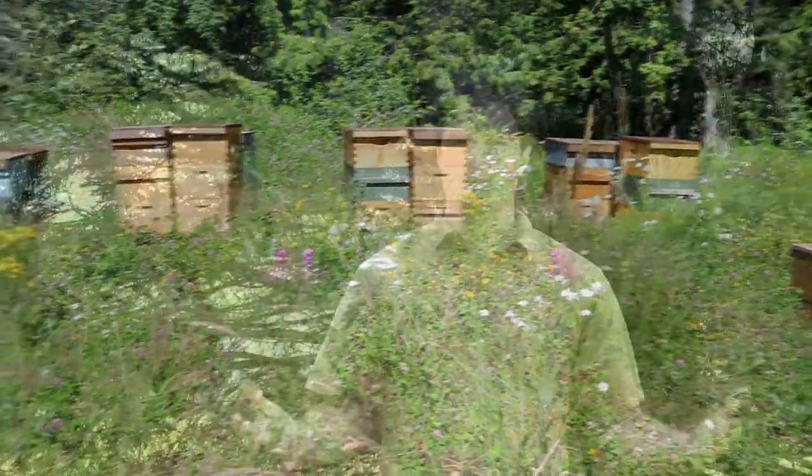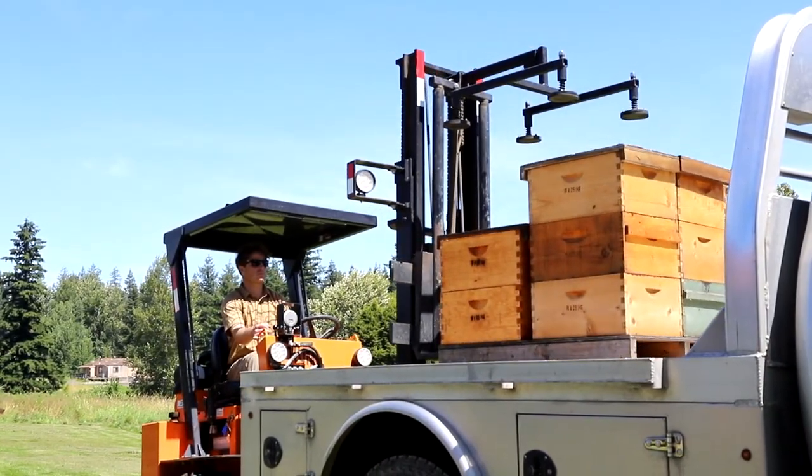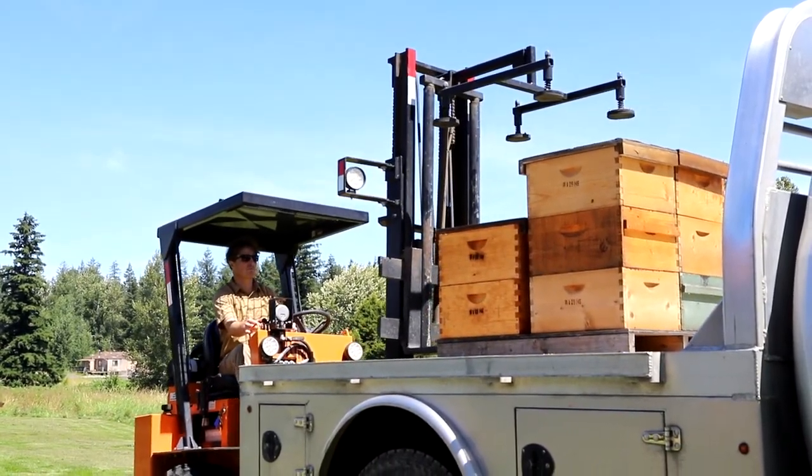When we make all these splits in April, maybe we have a bee yard that has 40 colonies in it, and then we make an additional 40 splits off that yard at that time. So then we'll load them on a truck with a forklift and drive them to a new spot where we place them, and then they'll sit for a couple of months.